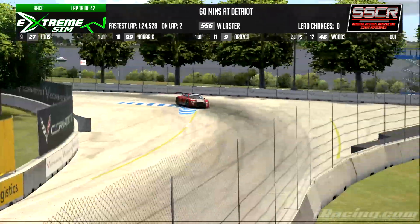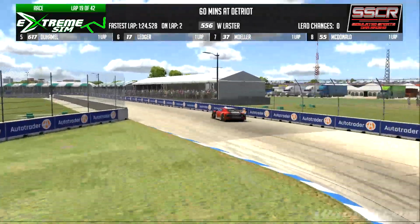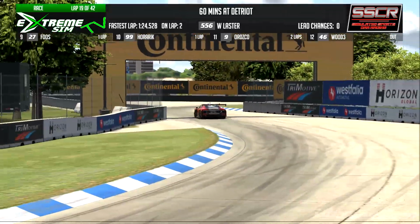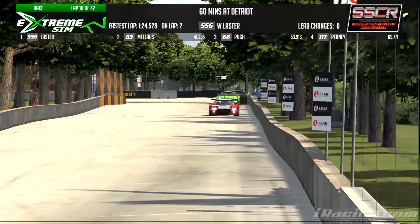Not really able to close the gap. He hops the curb. Oh, up against that fence again. We've seen that quite a bit here. You just run a little bit wide, catch the fence just a little bit, keep going. Doesn't seem to have hurt the Audi at all. Still able to handle it, with pretty good momentum and speed out there.